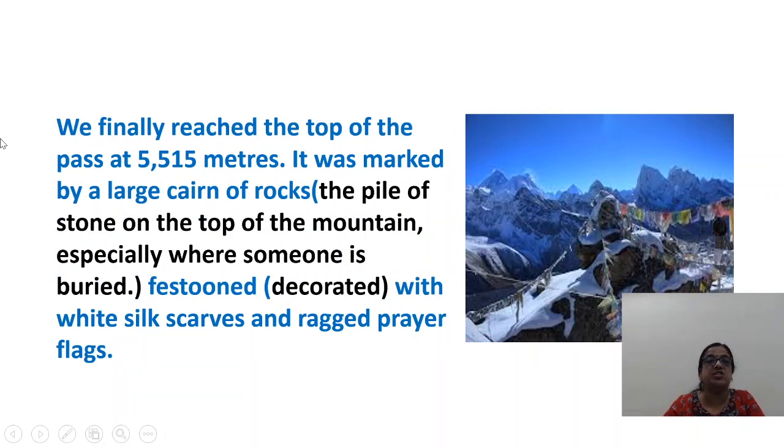We finally reached the top of the pass at 5,515 meters. It was marked by a large cairn of rocks. So they reached the top of the mountains and there was a large cairn of rocks. Cairn means what? A huge heap of rock, a mound of rock, on which the Tibetan flags were hung. So the pile on the top of the mountain, especially where someone is buried, festooned with white silk scarves and ragged prayer flags.